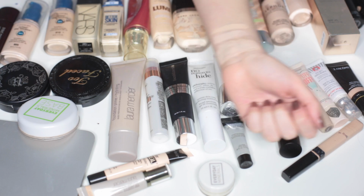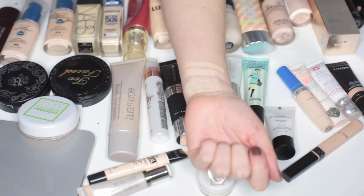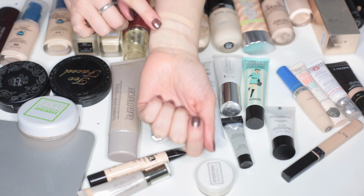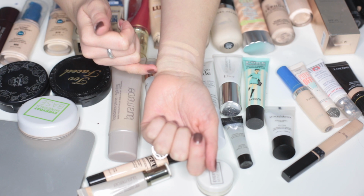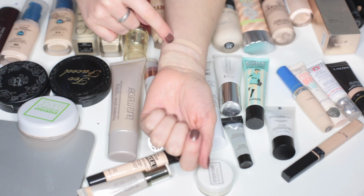Not way too matte, but just matte enough. They're not going to leave me glowy and gross, but I don't want to use a mattifying powder with them either. So, somewhere in the middle. You can see 805, hopefully you can see, is quite pinky. It's pinkier than the Laura Mercier, but it is about the same tone. And 810 is darker, but also a little more yellow.